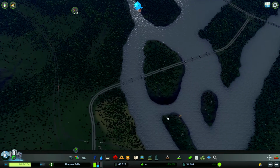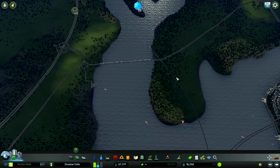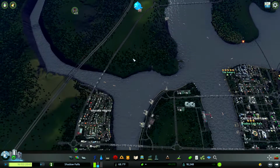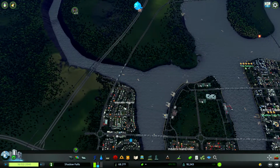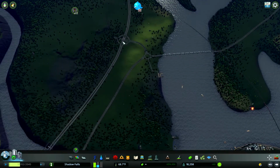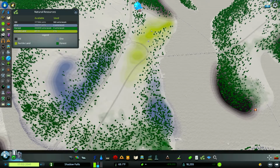We'll see. Now, what I may also do is do another little spur that comes off down and comes back around this way. The reason for that is right above my West Side Heights, which is all going to be suburbs, I have this area right here, and I've actually connected over to the freeway because if you look at my natural resources, I've got a nice little vein of ore over here and a little bit of ore over here, and then some farming here. I could maybe do some orchards or something.